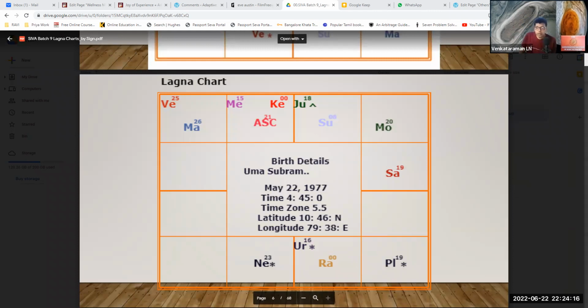Now let me see the second one. Is this much enough for now for sun? If you see the steps for chart analysis, the 10th, we'll just cover one more and then stop today. We can take the rest next class. The 10th is about the moon, emotional response to life. So let's maybe ask Ms. Usha, you can continue on moon.